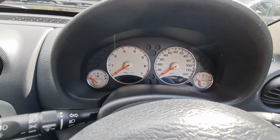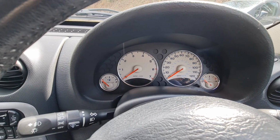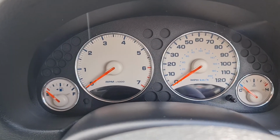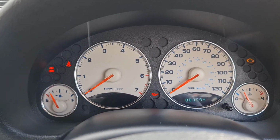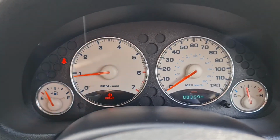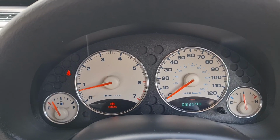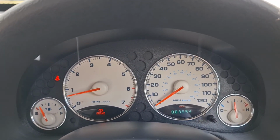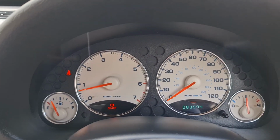So if I just zoom in on the instruments for you, if any of the lights on here do flash at all, that's purely because of the camera rather than the vehicle. So my recording equipment doesn't always show it that well. The beep in there is purely just to remind me that I'm in a car without my seatbelt on. Being an American vehicle, they've got lots of little safety features on it.